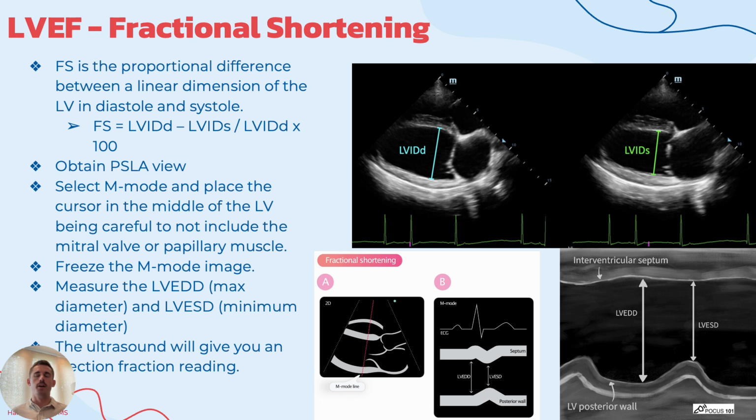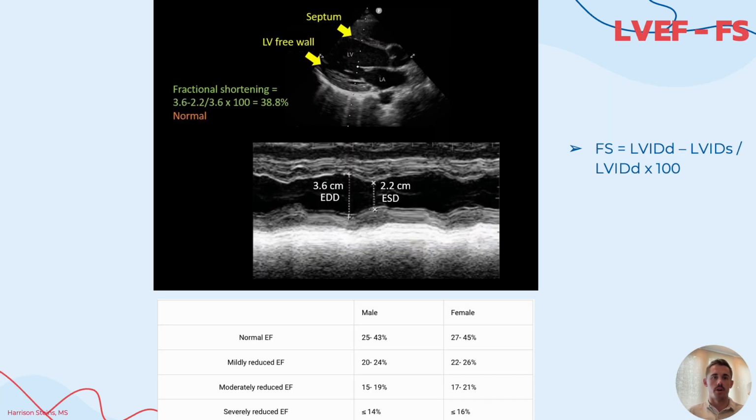And you can think about this just as if you have a container, like a water bottle, and you want to see how much is actually in it after you squeeze it. You measure the volume or the space taken up by that container before you've squeezed it, and then after you've squeezed it. That'll show you how much you've actually squeezed out, in the same way that measuring how big the heart is at the end of diastole and then how much smaller it gets at the end of systole can tell us how much fluid has actually moved out of that heart. So that'll give you an ejection fraction reading. Once you put it into the ultrasound machine, it should give you that same thing, but we have this equation here so that we could do it on our own.